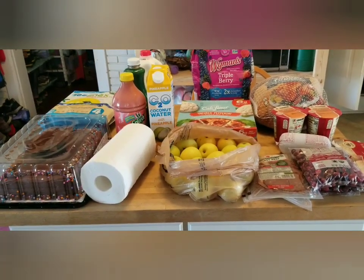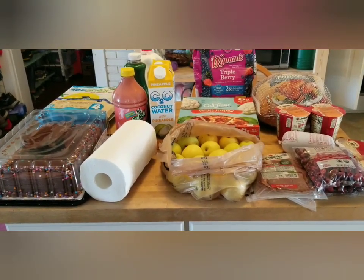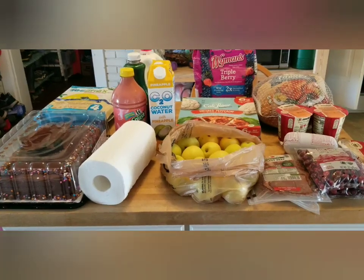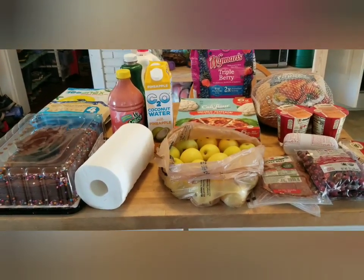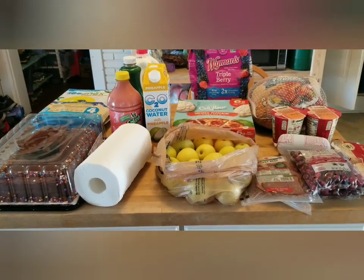For whatever reason, it is not flowing, laying it out on the counter today. Sometimes it seems like everything just lays out beautifully, and today it's not. So I'm starting with the cold stuff so I can get it put away. And yeah, sorry if I'm talking fast. I'm going to try to get this done quickly.